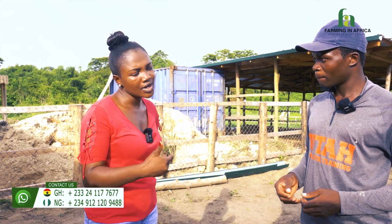What are some of the things you have to utilize during creep feeding? Because I've heard you talk about, is it alfalfa? Alfalfa. Is it one of the things you can use? Yes. So you feed it with the alfalfa, which contains much protein for milk production for the mother. Oh, okay. For milk production.